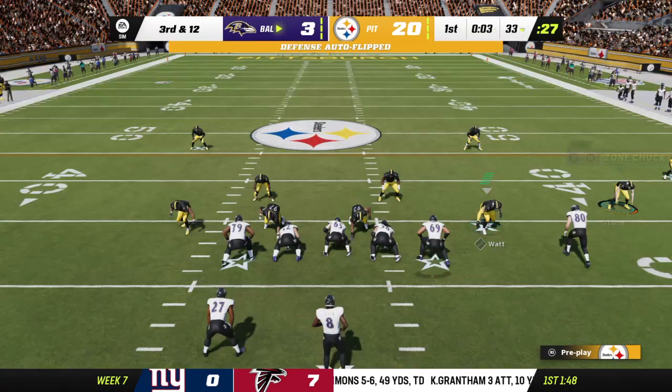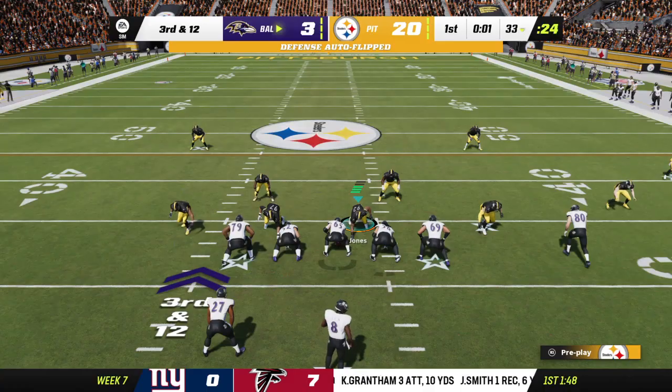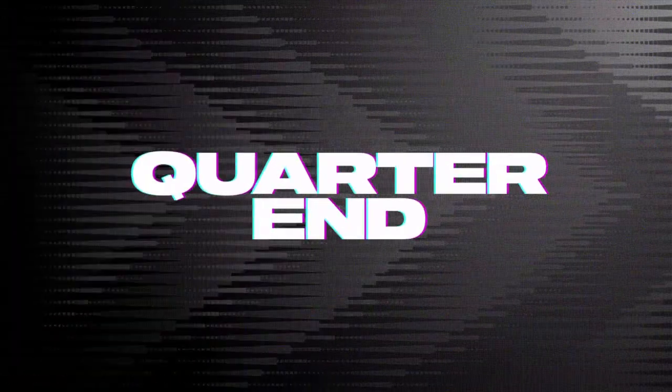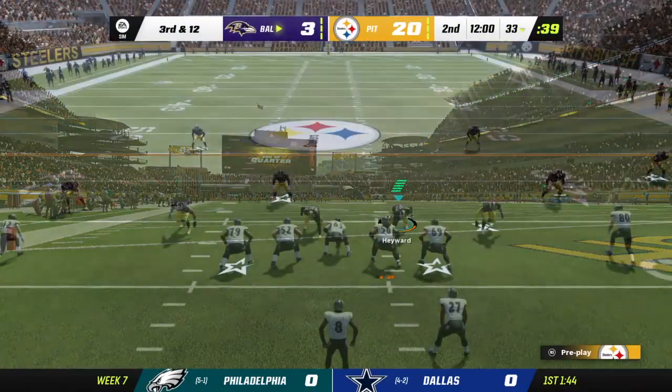That'll wind up as a loss on the play, so now they're staring at a 3rd down and 12. We are in for a good one as we're through one on EA Sports.